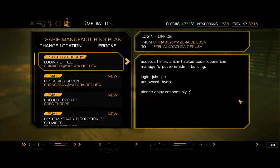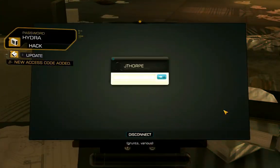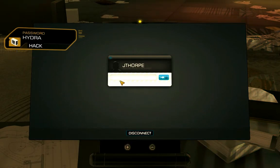EIDOS, here's another hacked code. Opens the manager's computer in the admin building. J. Thorpe and Hydra. Is that this computer? Yes, it is. Oh, I gotta type it.